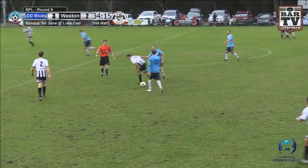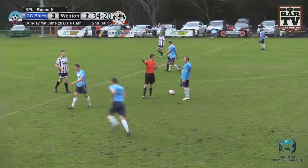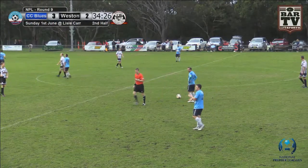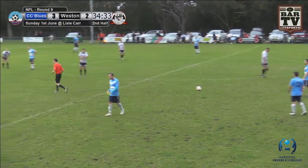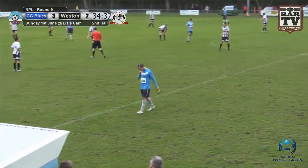Yeah, he spilled the initial effort, which gave Weston another bite of the cherry, but I tell you what, he did well with that second one. Both Robbie Turnbull and young Tommy Sparrow had chances there to put the ball in, but Andrew Goldman got back up off the deck and made a fantastic save. Weston won't want to see a repeat of last week where they had at least 3 or 4 chances in the last 15 or 20 minutes. I think it was the last minute.